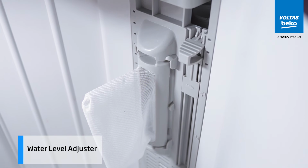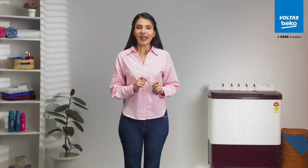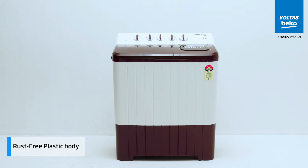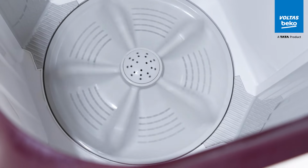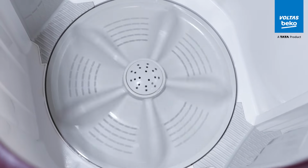Tailor every wash to specific laundry loads with the water level adjuster, ensuring optimal water usage for both small and large loads, enhancing efficiency and conservation. Built with a robust, rust-free plastic body, the washing machine promises longevity and resilience against wear and tear, standing strong as a durable addition to any home. It maximizes efficiency with the high spin speed feature, cutting down drying time.